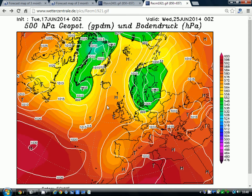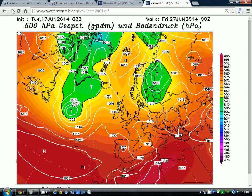But then this ridge of high pressure starts to build back in off the Atlantic, so we quickly cut off that northerly flow. That's pushed off to Scandinavia, and we settle things down through the middle of the week. Won't be particularly warm because we've got the northerly setting in for a day or so before that high pressure builds in. So probably temperatures about average, really. It could be a little bit chilly by night.